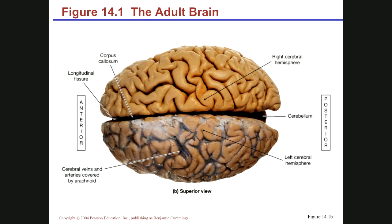But look, it's divided into two half spheres. And a half sphere is called a hemisphere. What divides it in half is a deep fissure called the longitudinal fissure. Now on the right side of this brain, they have removed the membranes, so you can't see the Dura Mater or the arachnoid. The Pia Mater you can't really remove. But on the left side, the arachnoid is still there. They also left the blood vessels that you can see covered or just beneath this arachnoid.